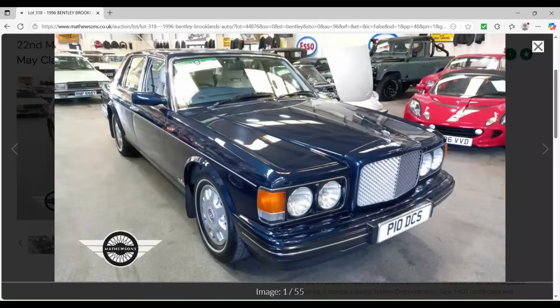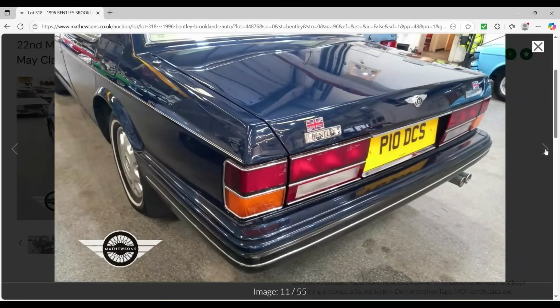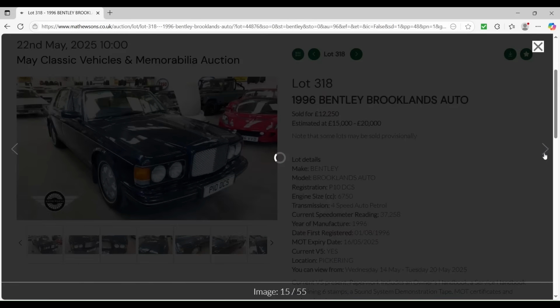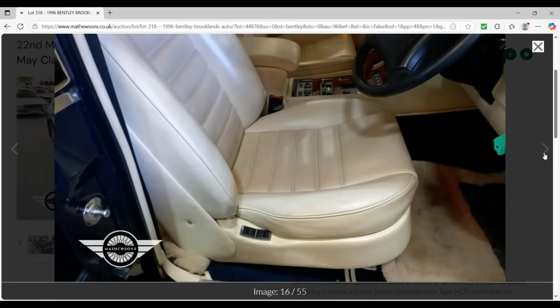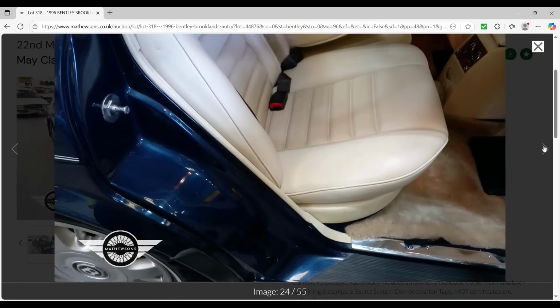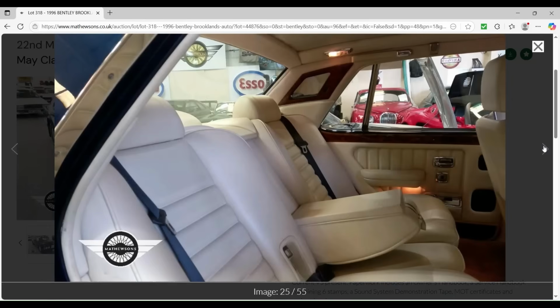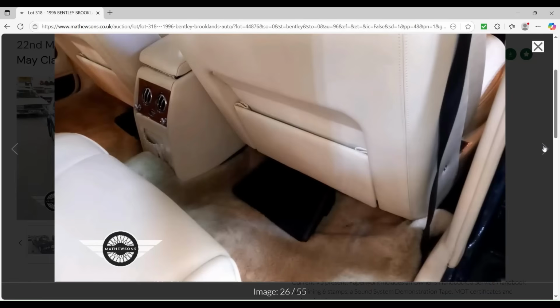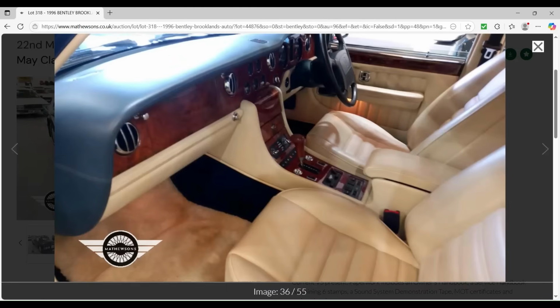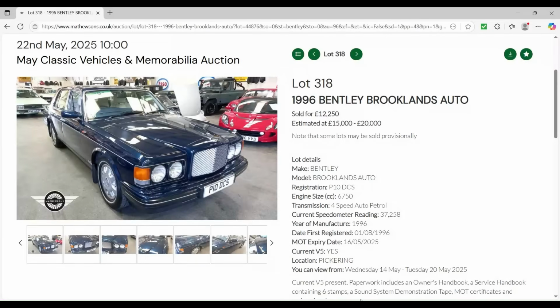I'm also going to be taking a look at Lot 318, the 1996 Bentley Brooklands R, a floor change model with just 37,258 miles. Peacock blue with a nice magnolia interior. It looks to be a lovely car and better than most in that it doesn't appear to have the usual rust issues. Estimated at £15,000 to £20,000, the hammer fell on a provisional bid of, wait for it, £12,250. And if that secures it, well, all I can say is, what a bargain. Nice car, nice colour combination, excellent mileage, unbelievable and worth every single penny at that price.